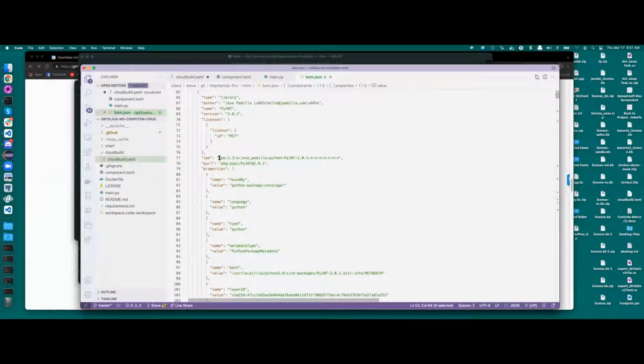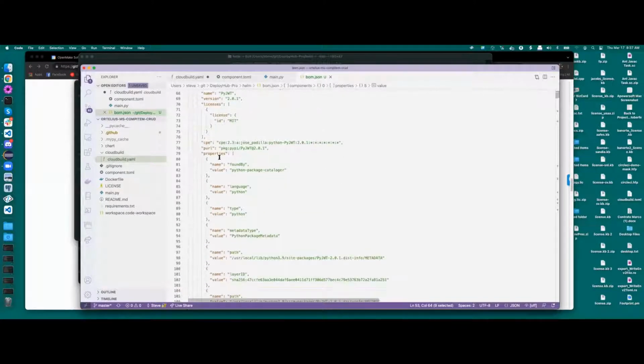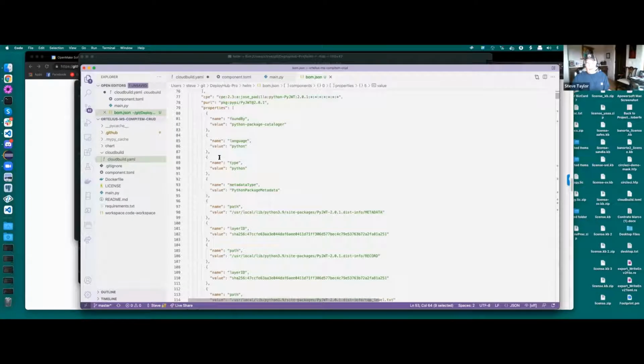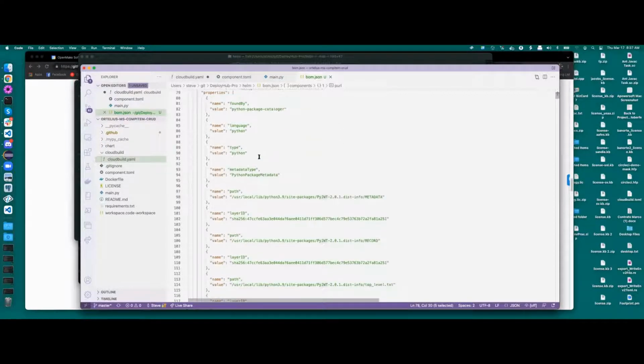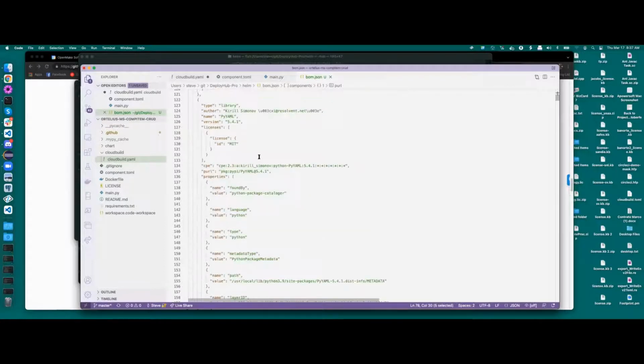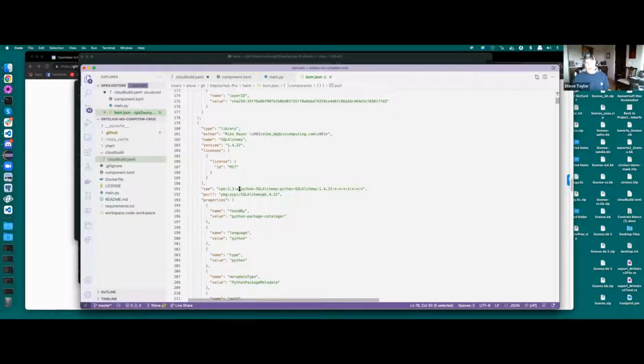Yeah, and the other one is the decoder one. Yeah, the buffer overruns on the decoder is a great exploitation. So there's PyJWT. Let's see. Oh, there's our SQLAlchemy.